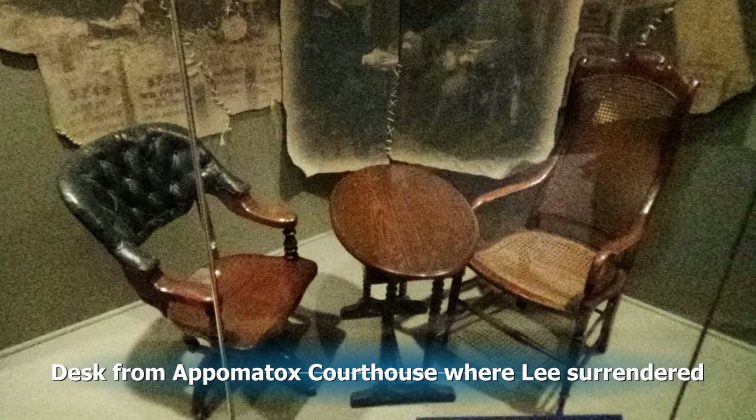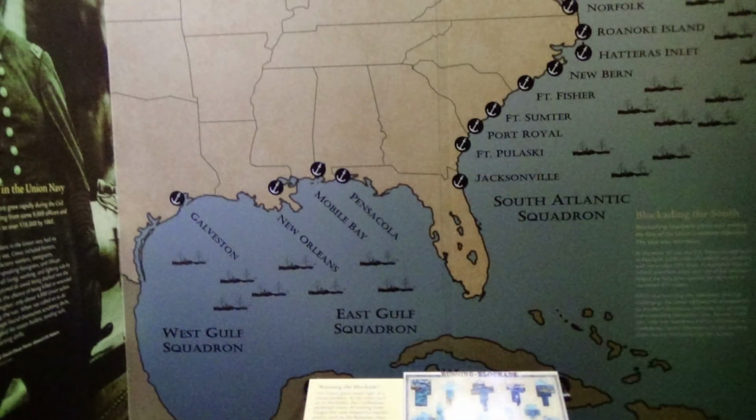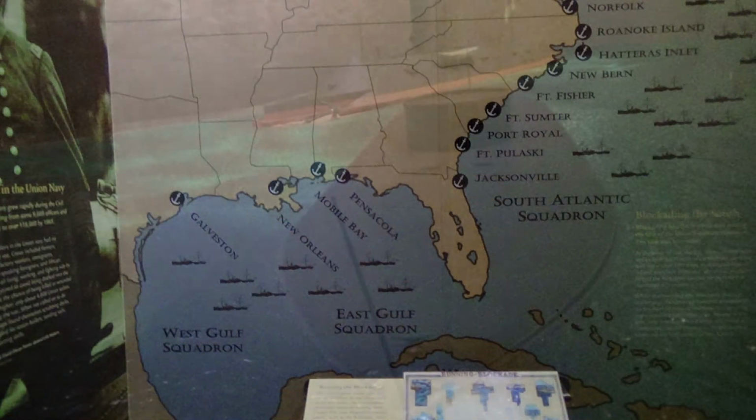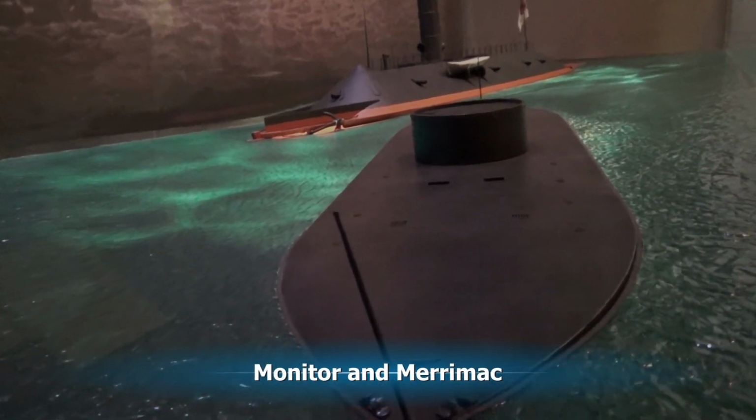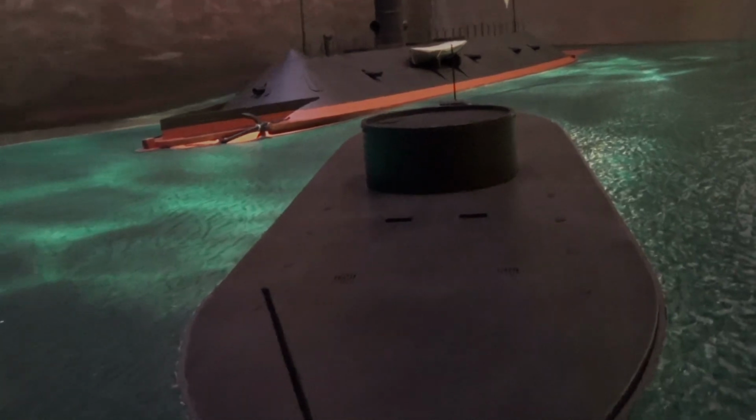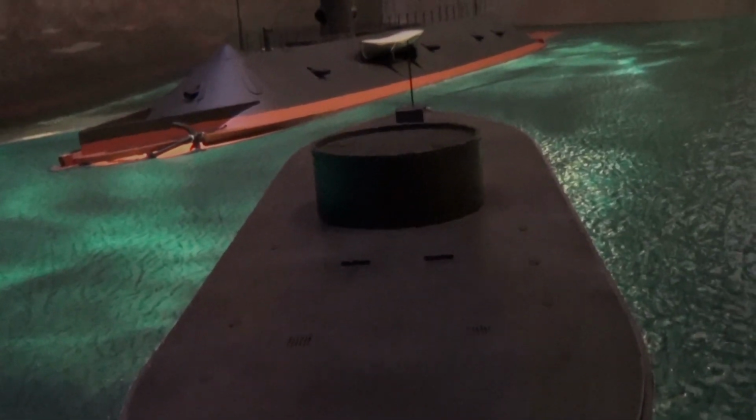This is the desk used by Grant and Lee at Appomattox Courthouse during the surrender. One of the strategies of the North was to blockade the South's ports, so they built an ironclad called the Merrimac. In response, the Monitor was built by the North. The Monitor is in the foreground.